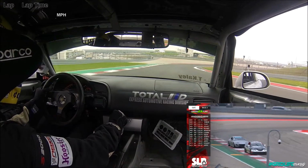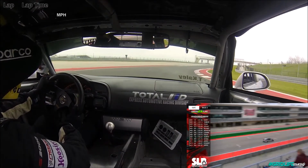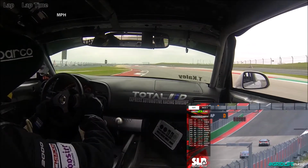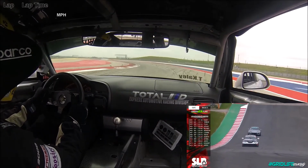Derek Yarbrough holding down a solid second place. He's about 10 seconds now back to Todd Cayley, so Todd Cayley in clear air. But this battle for about 5th, Jeremy Boyson, Eric Meadows continuing to rage on. Meadows has dropped back just a little bit, so Boyson was able to put his head down. Just on the back of the RSX, though.